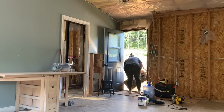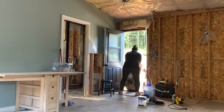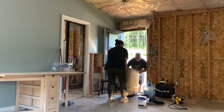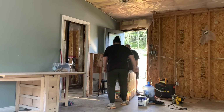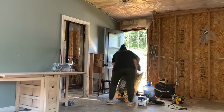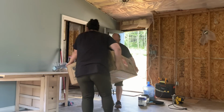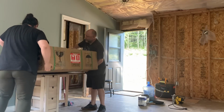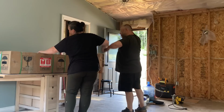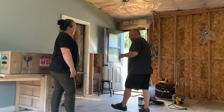Whoa. Holding the straps was a bad idea. Jeez Louise. Oh. Woo. Holy. Okay, we know we gotta go over there. Okay, we can do it. Yikes, this thing's heavy. I think you need a bigger table. This would have taken up the whole studio at the house. The whole table.